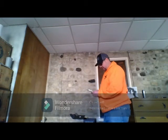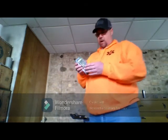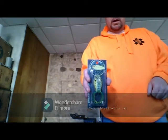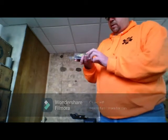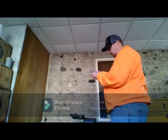We have the Backstabber Lures Frog. It's like your typical hollow body frog. It's a good color frog here. Feels like it's fairly plush, which is a good thing here.